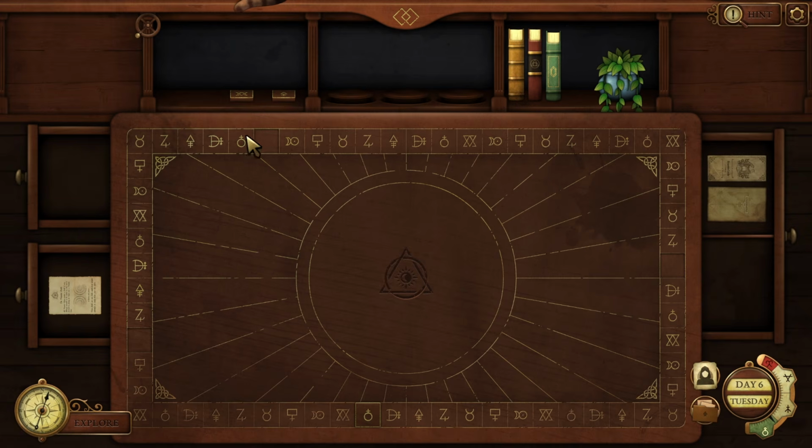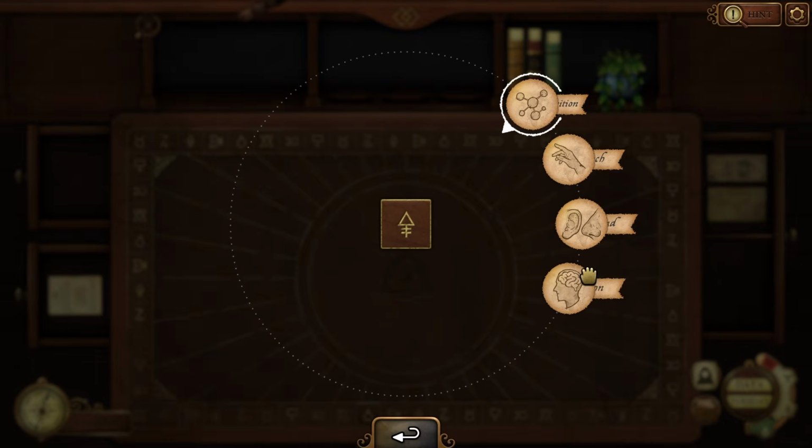So I think we just, oh wait, grab these things. That's right, they're in a pattern. So this one here is in between this symbol and this symbol, which appears to be the one missing there. And this one is in between the Z and the big D, which is not that one, which is this one. Do we have to rotate these?